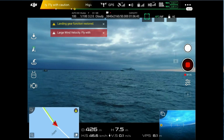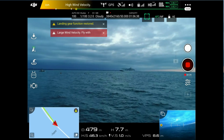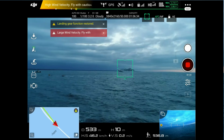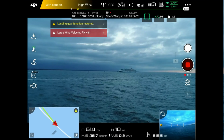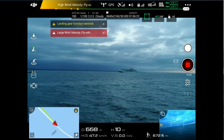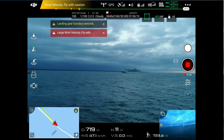So we're getting out here. Just double check I've got the screen recorder going. Just gain a bit of altitude there. I'll just tap the screen to make sure we're in focus. There's the tugboat coming out to it, or the pilot, I should say.